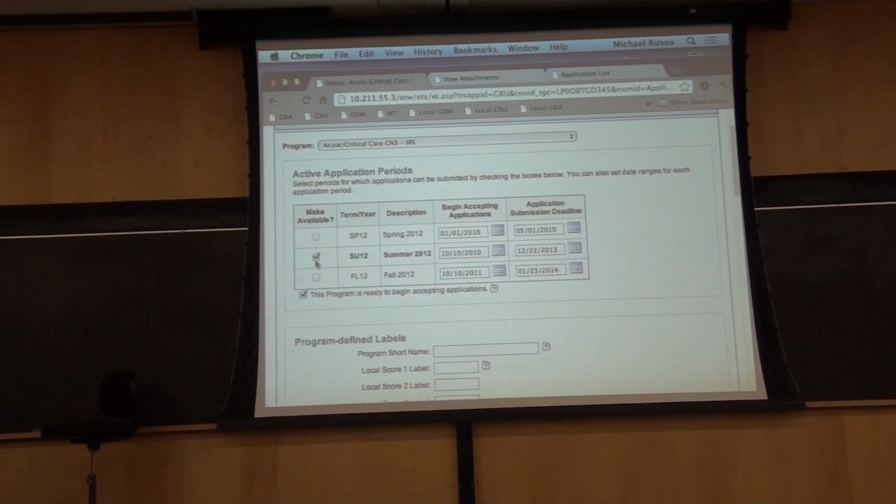this change was added where you could choose what semesters you wanted to make available here in this column, and then additionally choose when they turned on or turned off, just by choosing this calendar here. And that was a nice enhancement because you could sort of set it and forget it. You knew when the applications were going to become available and you knew when the deadline was.